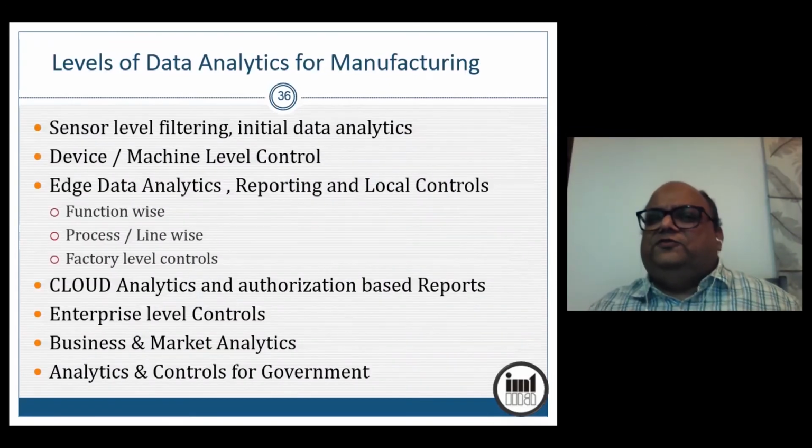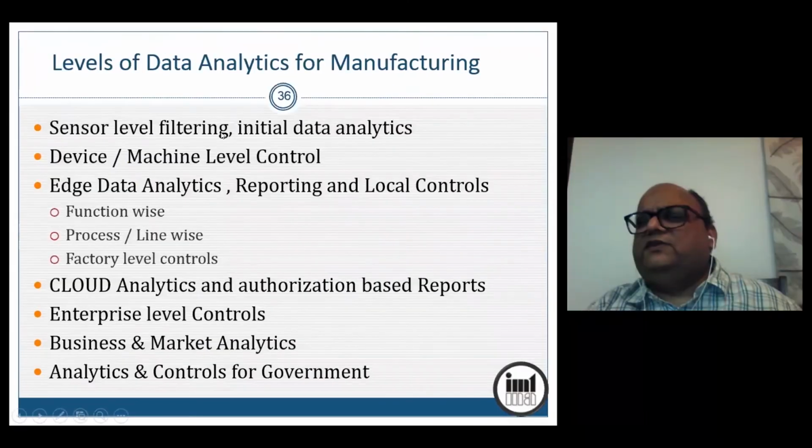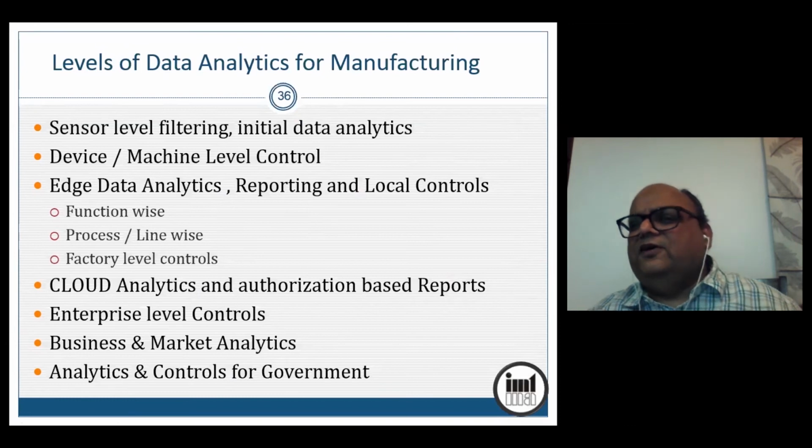Then there can be, of course, various levels of data analytics for manufacturing. One is, of course, at sensor level. At sensor level, you could have some filtering. For example, a surface roughness tester has a Gaussian filter. You can filter out some extraneous peaks and valleys, which could be aberrations. You have something called initial data analytics, the term used is IDA. At the sensor itself, you can do some initial data analytics. But that is not quite the data analytics that we are talking about in this session. That is initial data, like post processing basically.